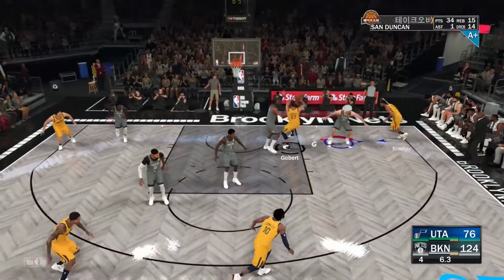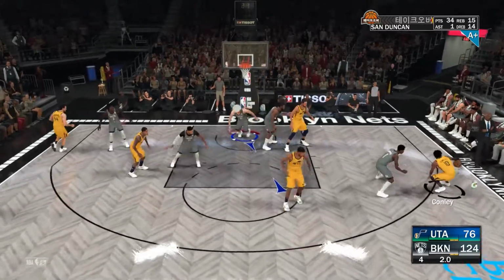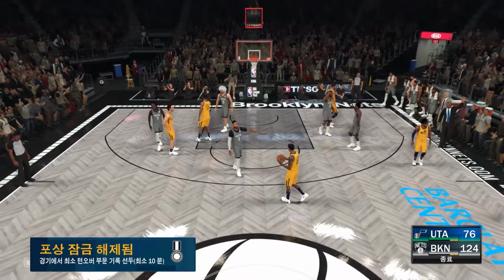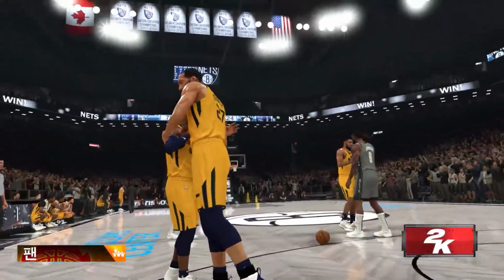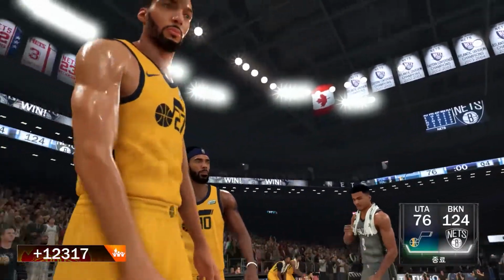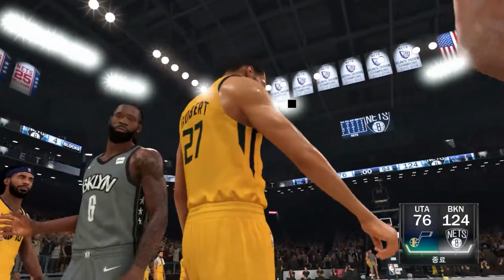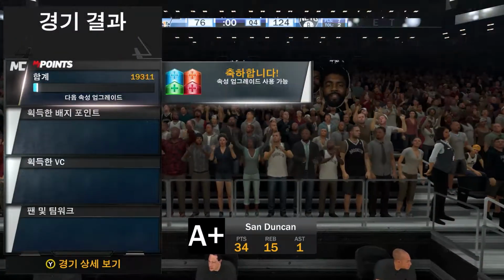To the middle. Out to Conley. And so it's Brooklyn easily grabbing this one. And the outcome of this one was never in doubt. And boy, they really put in a supreme effort. It just felt like once they had that lead and it was comfortable, they were not going to relinquish it.